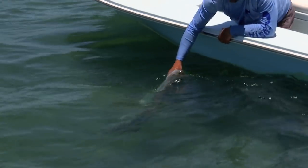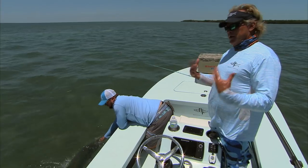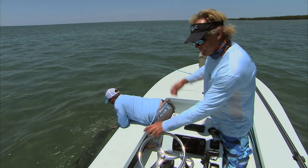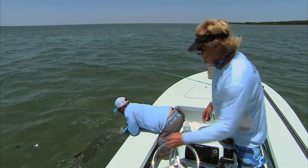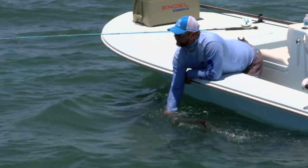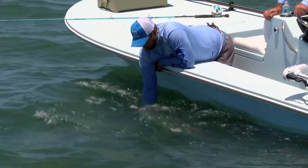Now, what we're doing now, folks, is we're getting water to go through that fish's mouth, through the gills, and what that'll do is bring it back to life good so we can release it. You don't want to go too fast, just a nice little steady flow. After a fish battle like that, I'm wore out, but that little fish right there, just like us, they get lactic acid buildup and they'll cramp. And a lot of times if you don't revive them right, the sharks are around and they'll come and get them, and you don't want that to happen.